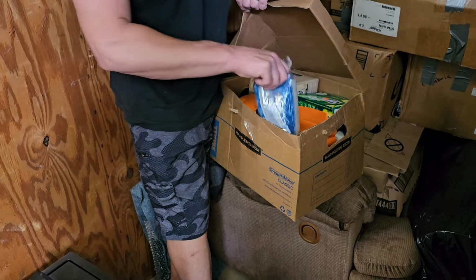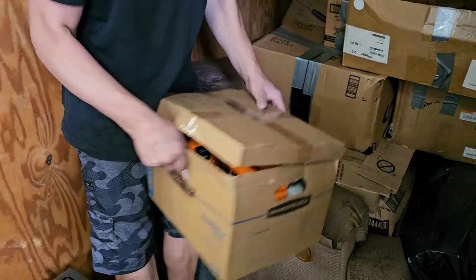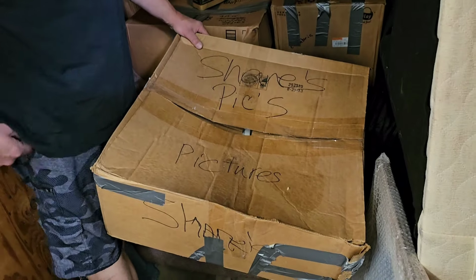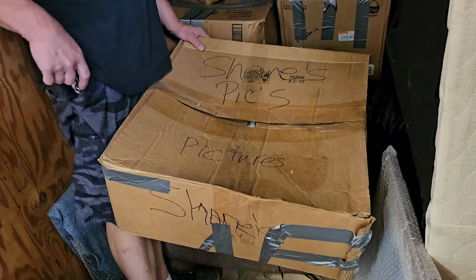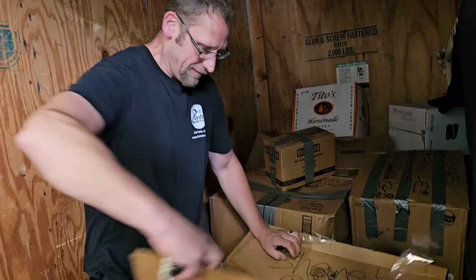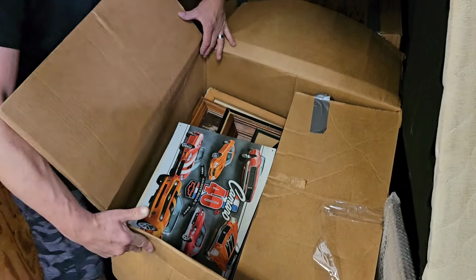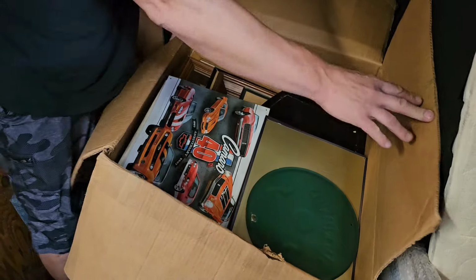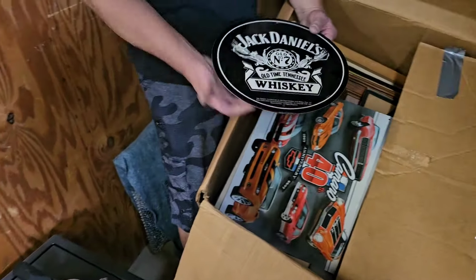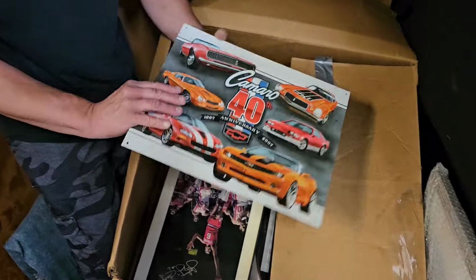Baggies. You know what I call that? That's a box of functionality. Functional box. Shane's picks and pitchers. Oh, we know the person's name was Shane, right? Yeah. If we sign something with Shane on it, we know who we can give it to. Oh, nice. Like it. Jack Daniels. Yep. Nice.